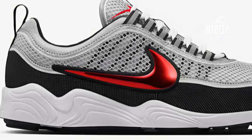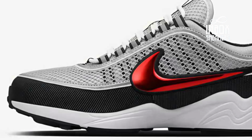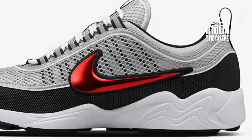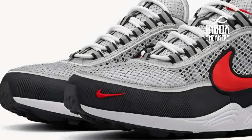Nike running heritage. While the Book 2 debuted earlier this season, this version leans deeper into nostalgia with metallic silver mesh, bold red accents on the swoosh and branding, and black overlays that add depth and contrast to the upper. The overall look balances retro inspiration with a clean, modern finish.